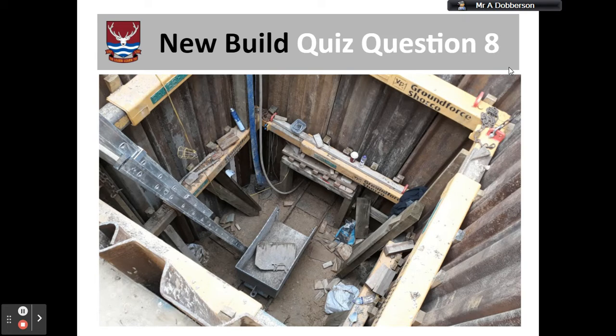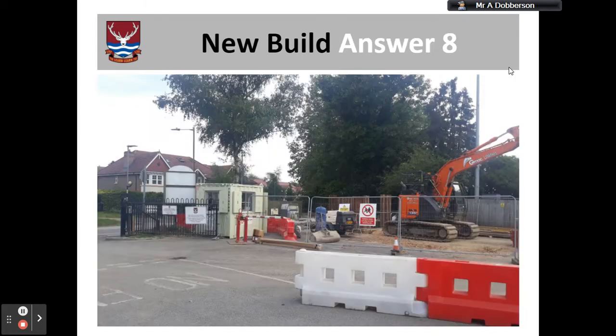Quiz question number eight. What are we looking at in this particular image? So the answer to question 8, well, you can see this is a shaft, and if you look at the bottom, there's a tunnel, and it looks like a railway line, which it is, to take all the waste material. And it's been constructed at the front of the school.